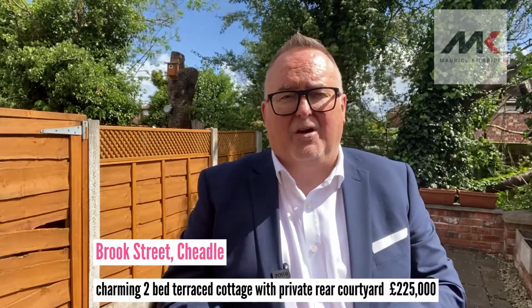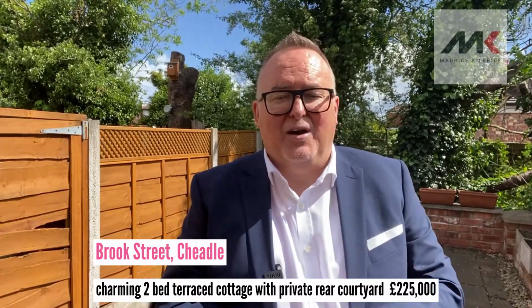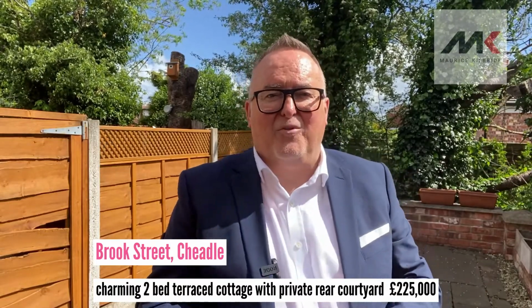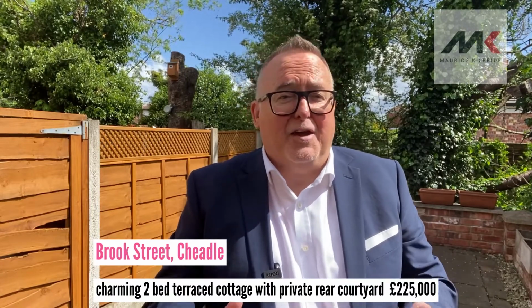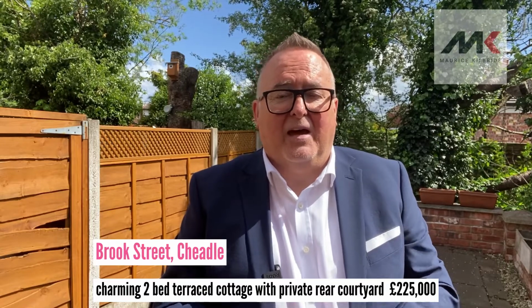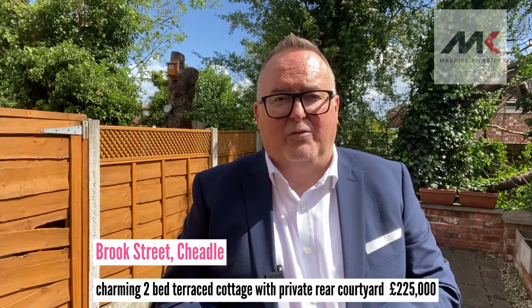There's on-street parking at the front, and there is this delightful rear courtyard that I'm stood in now, which is very, very private. It's not overlooked, and there's a little stream runs at the bottom as well, so it's, you know, really quaint here. The property's coming on the market for £225,000.